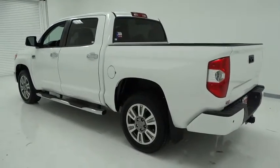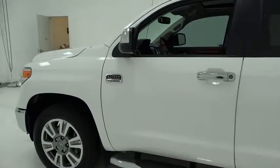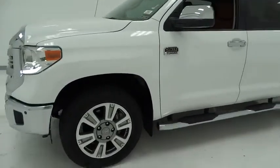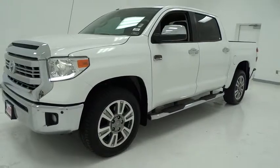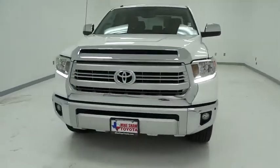With a towing capacity of up to 10,000-plus pounds and a payload capacity of over 2,000 pounds, the Tundra is the perfect mix of power and efficiency and is priced below $45,000. This vehicle has less than 20,000 miles.